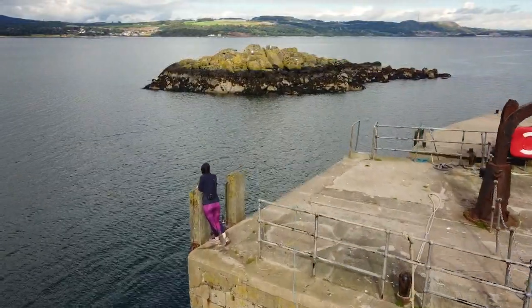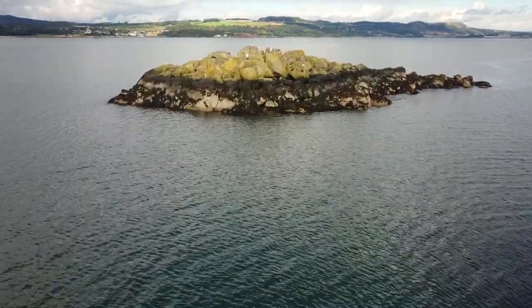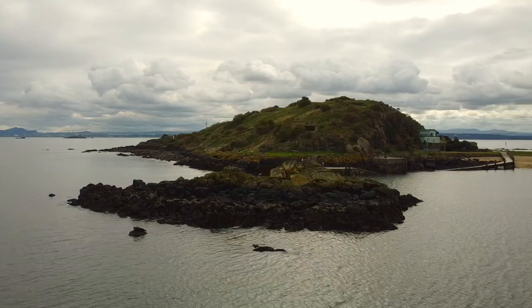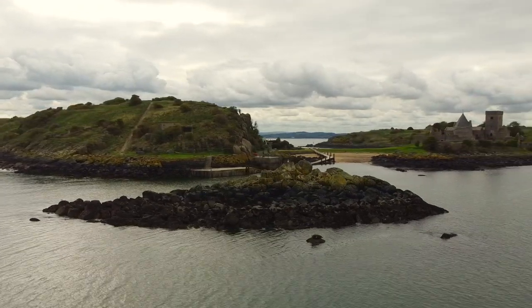I think my favourite part of visiting Inchcolm was actually discovering another smaller island just off the shore, officially named Swallow Craig. This tiny island has been given a different popular nickname due to an ever-increasing colony of garden gnomes that have made this island their home.